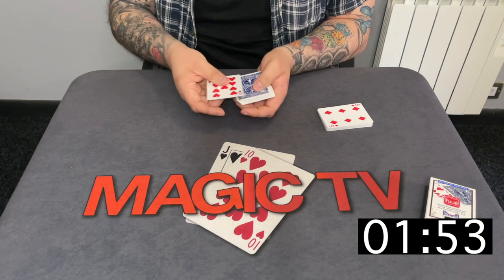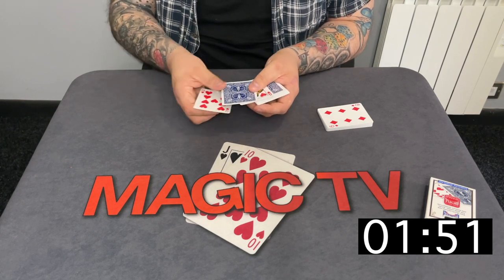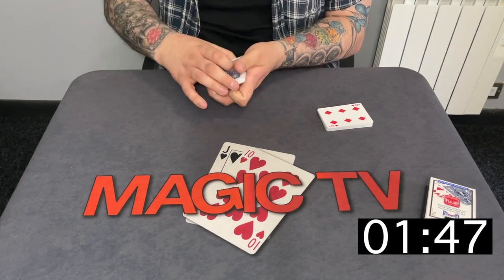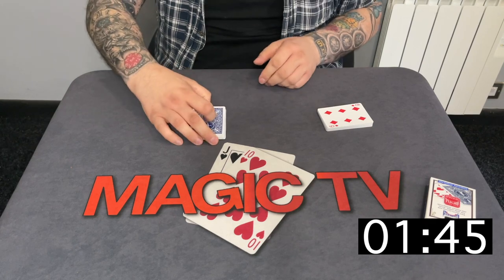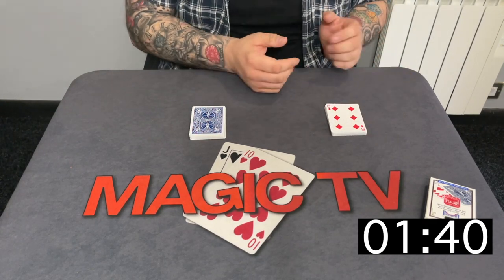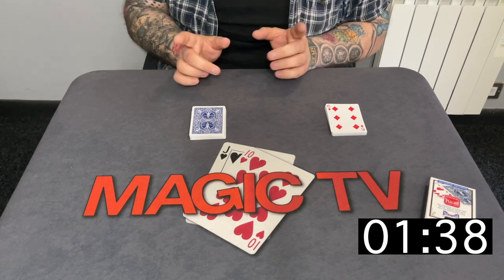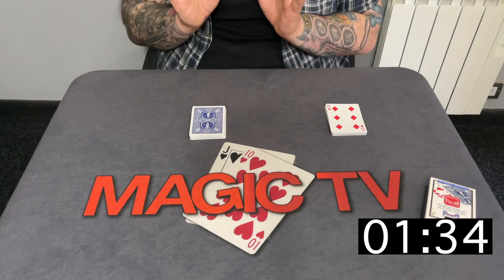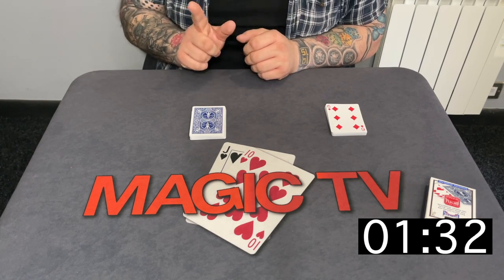Okay. So now you can see there's face up cards, there's face down cards. They're all mixed up, right? Is that fair? Cards shuffled face up into face down. And then obviously this packet over here is the normal packet. That's absolutely fine. But I'm going to show you a transposition, not of two objects, but the condition of two objects. I'm going to make the condition of two packets of cards change places. Let me show you what I mean.